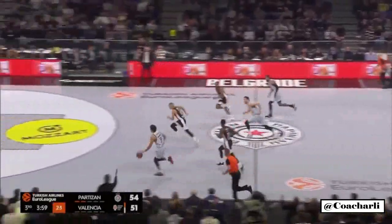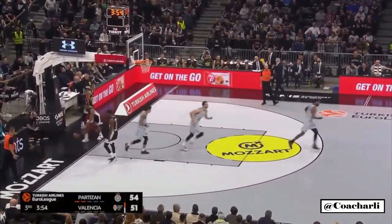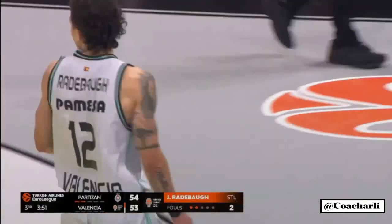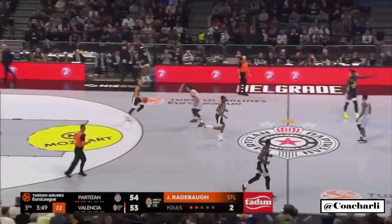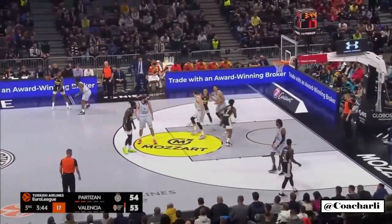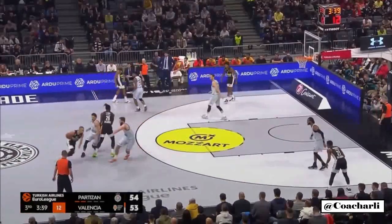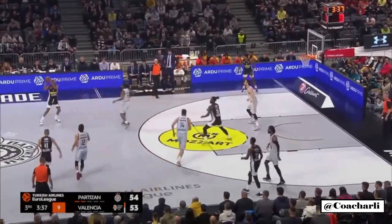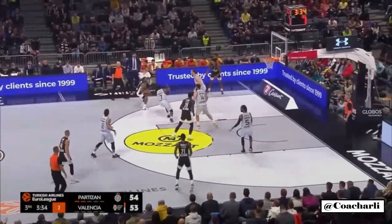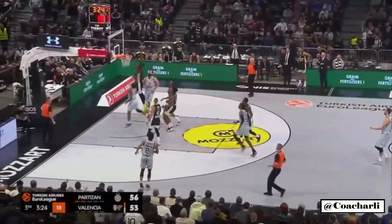Yeah, good steal here from Radabau. Good anticipation by Radabau. Can he finish? He does. Jonah Radabau with a steal and score. One of very few mistakes that Yamadar has made tonight. You can see the pressure defense of Valencia forcing the basketball away from the basket. But when you got somebody like that, a shot maker, Kevin Punter, that manufactures that out of nothing.